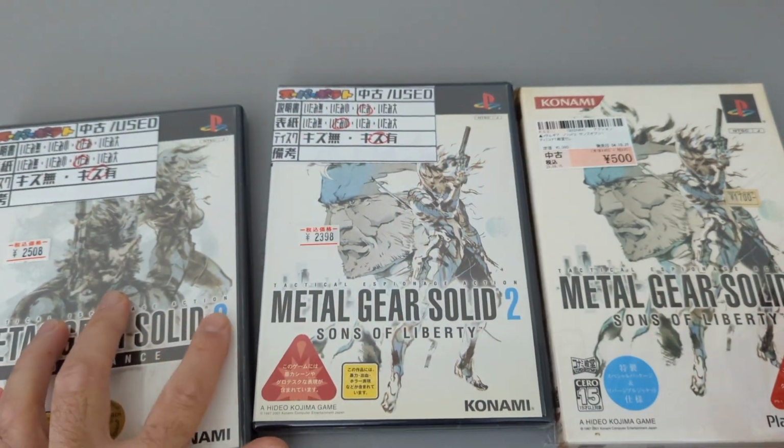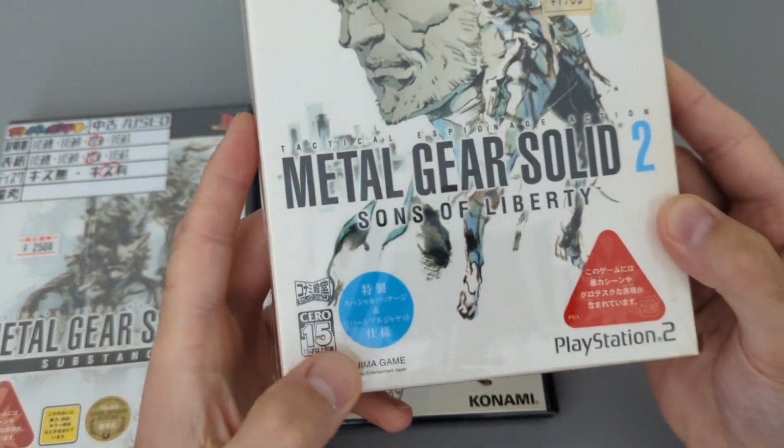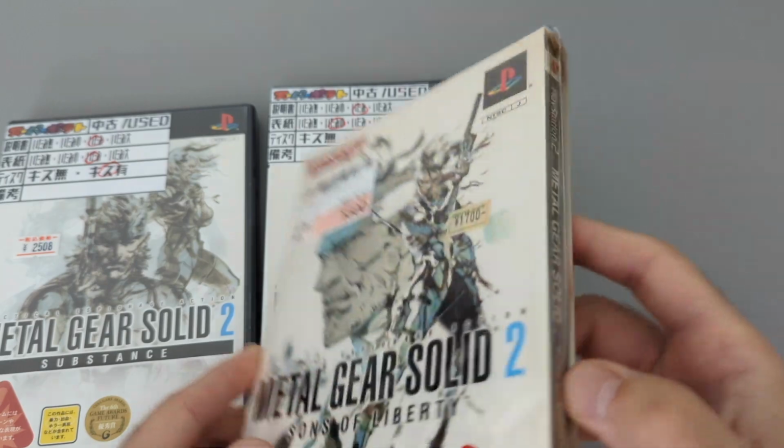Oh, and also this third one was only 500 yen, so $3. It comes in a sleeve, and this little boot mark states that it's a special package. I don't know if that just means it has a sleeve or if it was part of a collection, but I think it's pretty cool.